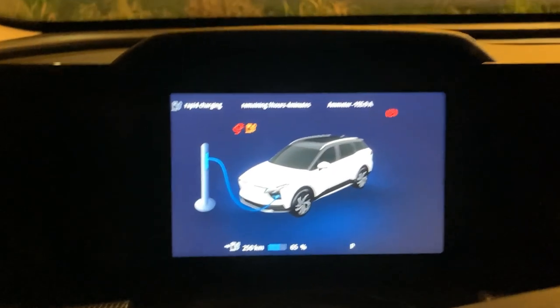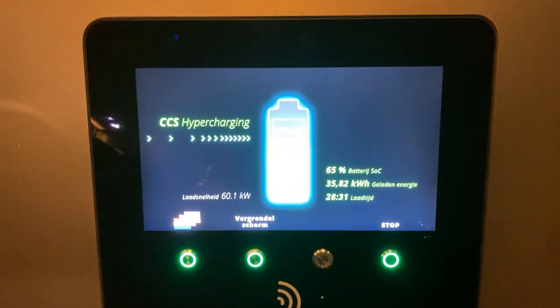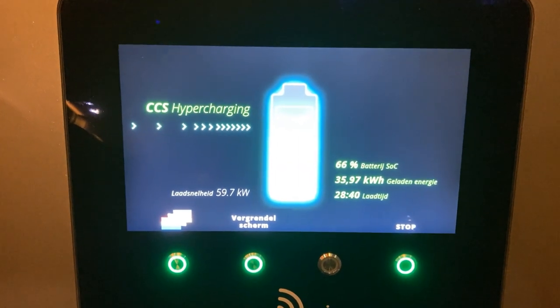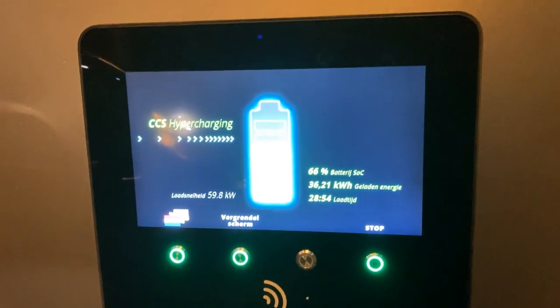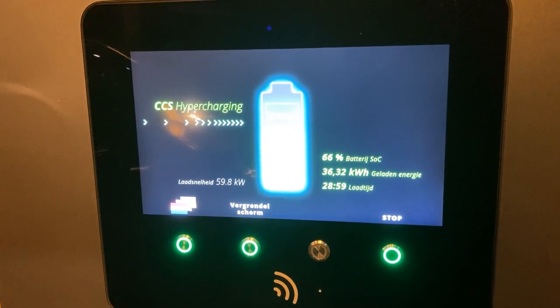Still 155 amps at 65%. And it seems like it's going to drop under the 60 kilowatt speed mark anytime soon. So the question is, how long do you stay at the charger with the AIways U5? After half an hour, you will have nearly 40 kilowatt hours extra. At least when you arrive pretty much empty. I arrived here with 5%.